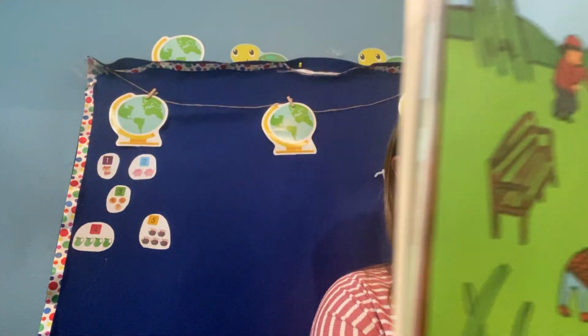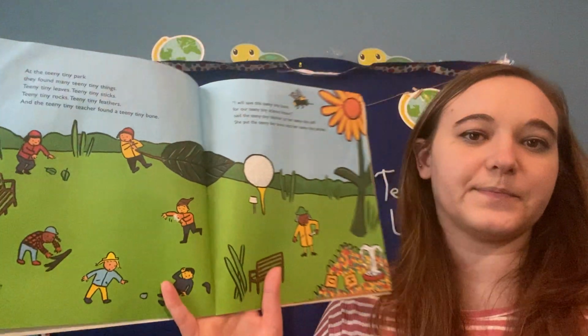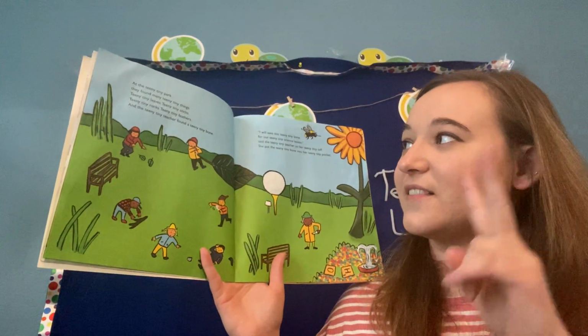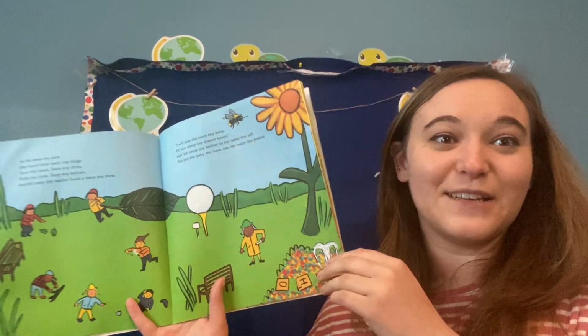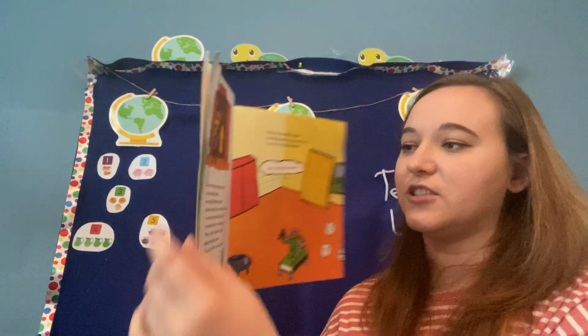So what did they find at the park? What are some things that they found at the park? Good, they found rocks, they found leaves, sticks, feathers, and the teacher found what? A teeny tiny what? Yeah, a teeny tiny bone. Ooh, see what they're gonna do.